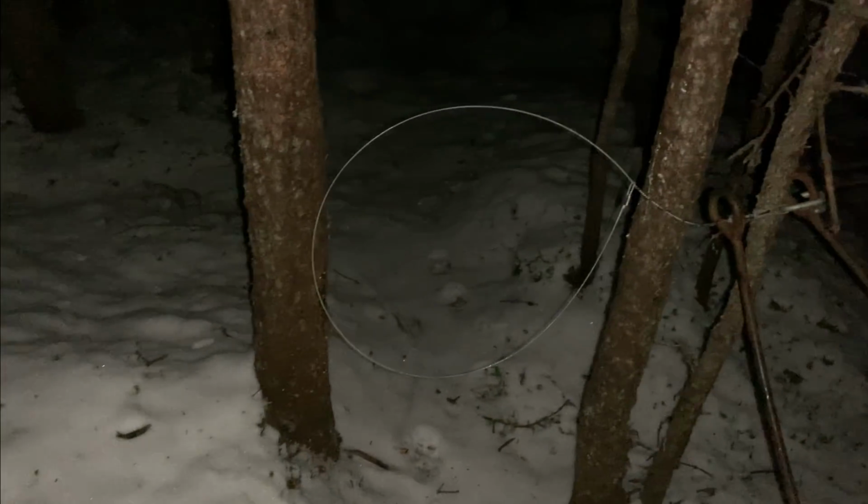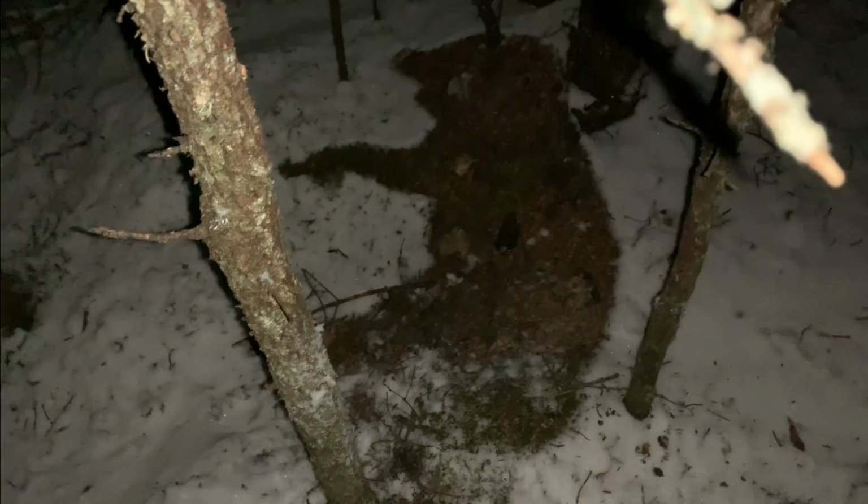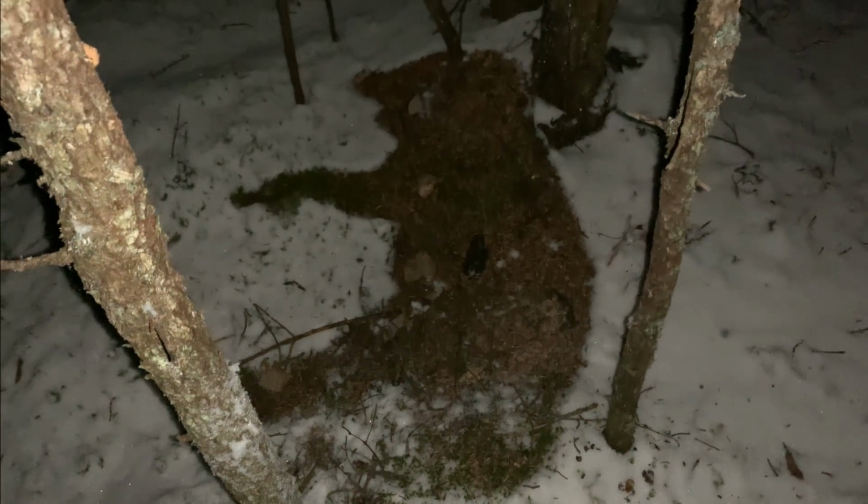So I hung my snare back there, nice and deadly. Get it to focus there. There we go. Just lean it up, stick the snare out, and we're golden. Let me level this out a bit, hide my tracks, and go grab that fox now. It's kind of neat. It's like a crime scene. Okay, we'll catch you on.